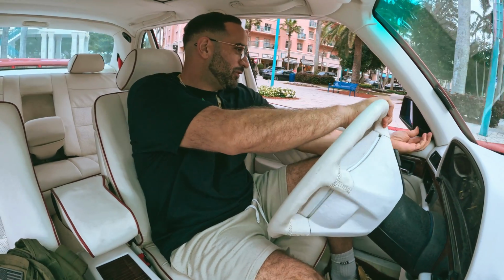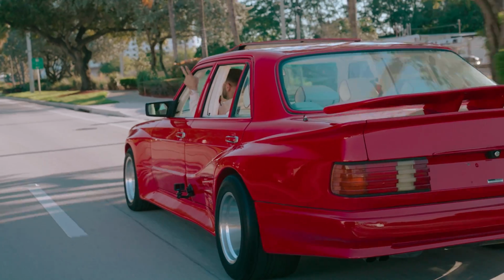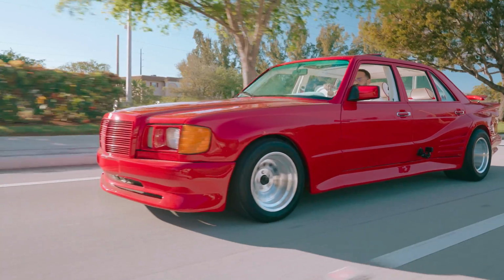So you gotta admit, whenever you're in one of these cars, you gotta feel special. You gotta feel like you're one of those guys. You're basically getting double the kit, double the Koenig, you know what I mean? Because you have double the doors.